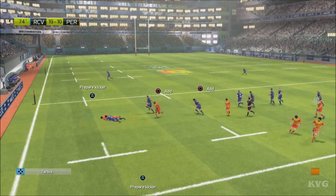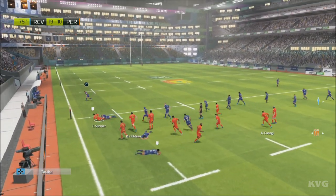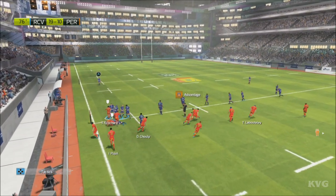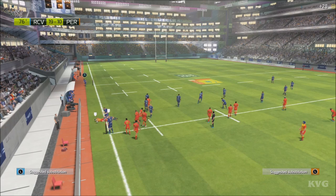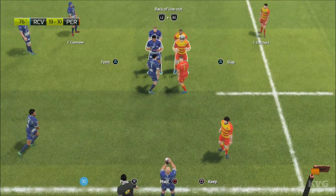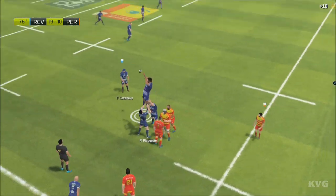Pujol breaks loose in space. They still have control of the ball. They must get the ball out to the wingers. There it was a foul, but the referee is playing advantage. Van have chosen a three-man line-out. Great throw in by the hooker.